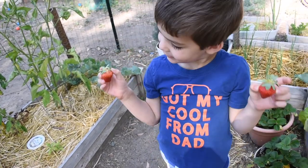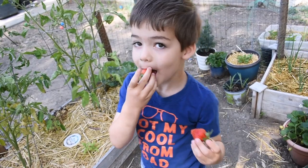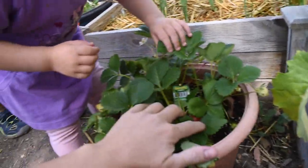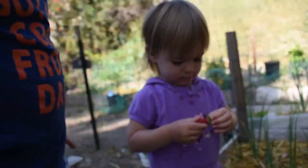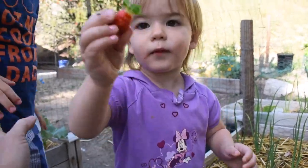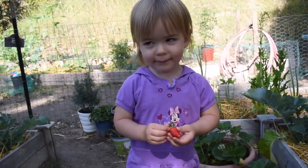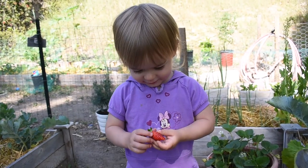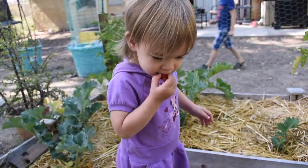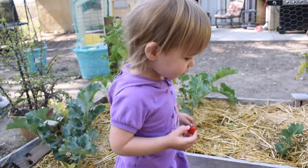Which one are you going to eat first? This one. Mm. You want to pick it, Dora? Let me see, Dora. Let me see it. Dora. Good job. Strawberry. Wildflowers. Can you say strawberry again?